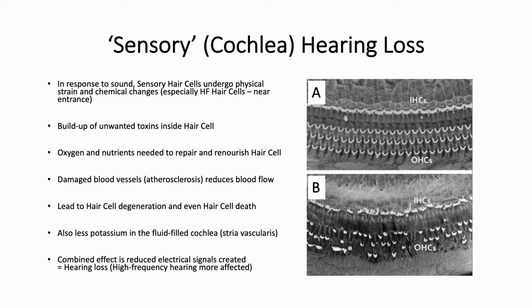And in picture B below, we have an image of someone who's got quite severe to profound hearing loss due to damage to these hair cells. So you can see some of those hair cells are no longer existent, whilst others are still there, but they're of a different shape. They've become denatured.